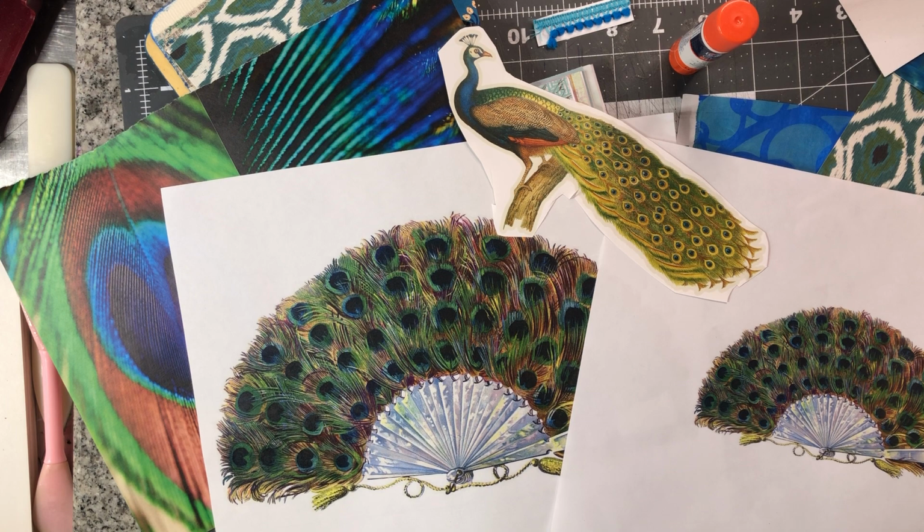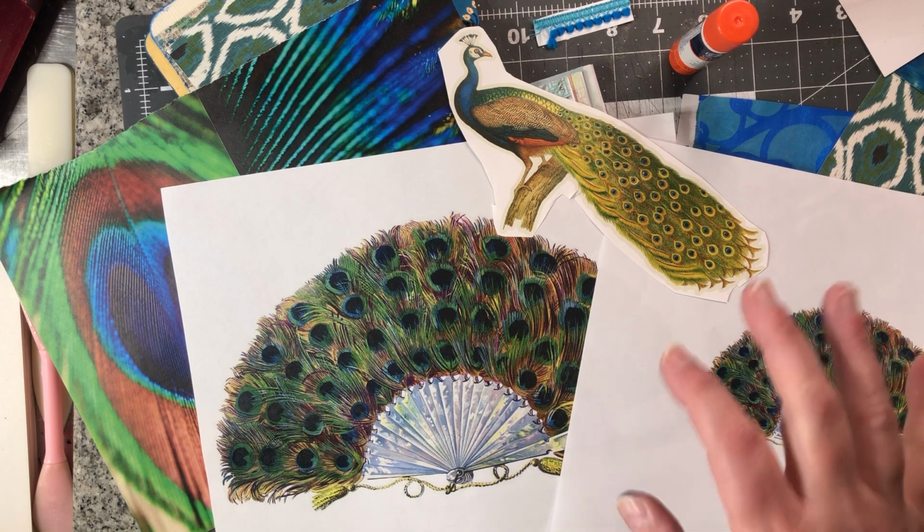I've got nothing else going on the rest of the day. It's 10 o'clock in the morning. It's Friday. I'm off. I'm in my PJs. I ran my errands this morning, so I'm just here creating today.